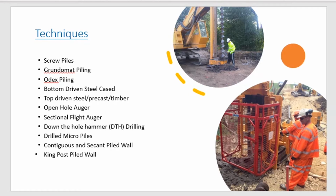King post walls, that's another area where the restricted access piling can come into play. Again, this is just a product, but it's a combination of different components, and it could be an augured pile, it could be a driven pile, which is installed with a restricted access rig. So these are just a series of pile positions, whether that's a CFA, SFA type pile or a driven H section, and then infill concrete or timber panels. They're more commonly used in Europe.